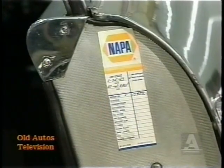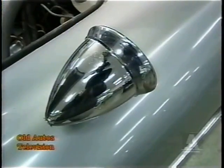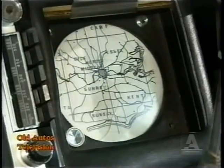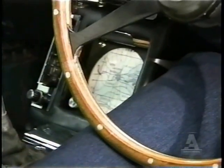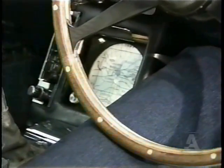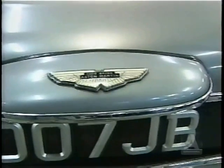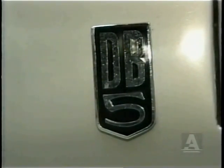As well as you'll see a map here of, this one is particularly London, which will give you, once your tracking device is installed in the villain's car, you're able to track him and follow him literally around the world. So that was back in the days before computers. This example of the James Bond DB5 was auctioned off for a staggering $2.1 million.